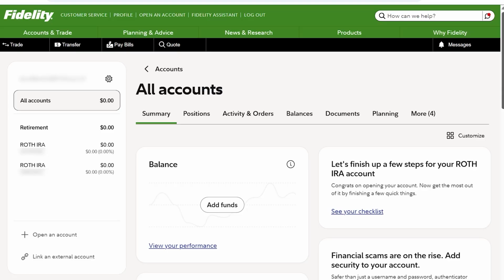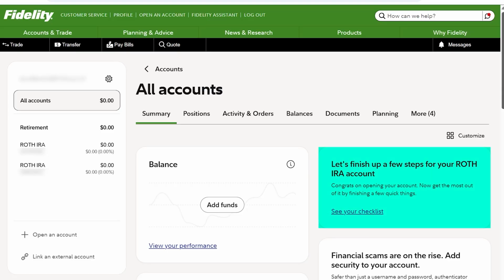So, I submitted my Roth IRA application with Fidelity on a Saturday evening and I received an email on Monday evening saying that my account was open, at which point I logged into my account with the email that I entered on my original Roth IRA opening application. And here I am on my account summary page. To finish setting up my Roth IRA, I'll need to click here.